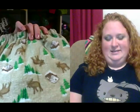It turned out pretty okay. They're a little off, but they're fun. So I'm very excited to wear them. Oh, and these are Joe's. They're the moose, but only in brown.